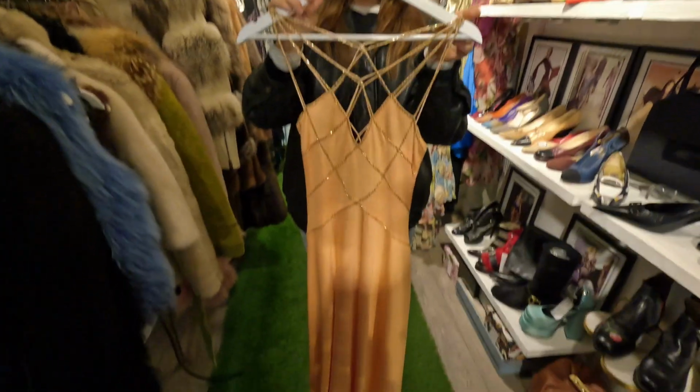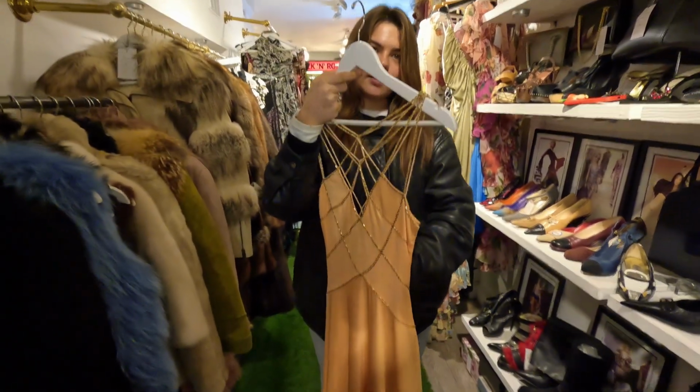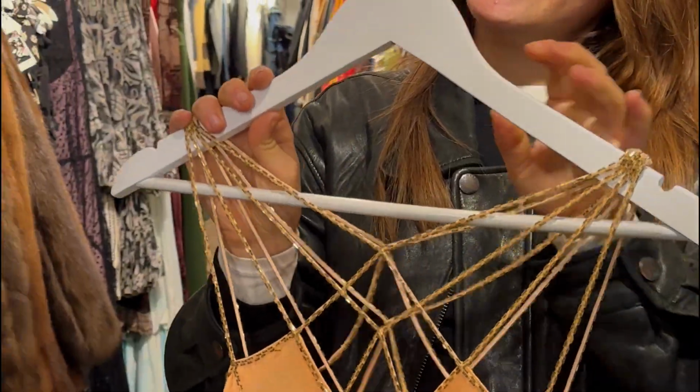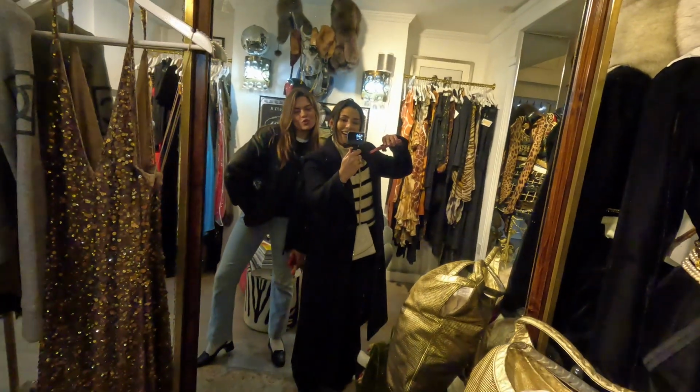Charlotte was also kind enough to show me a stunning dress, which is for sale. This incredible piece was featured on the cover of Cosmopolitan in the 1970s and more recently worn by Naomi Campbell. While I didn't buy anything here since it was above my price range, I still highly recommend a visit if you're searching for a truly special piece or just want to marvel at an unbelievable archive of vintage designer clothing.